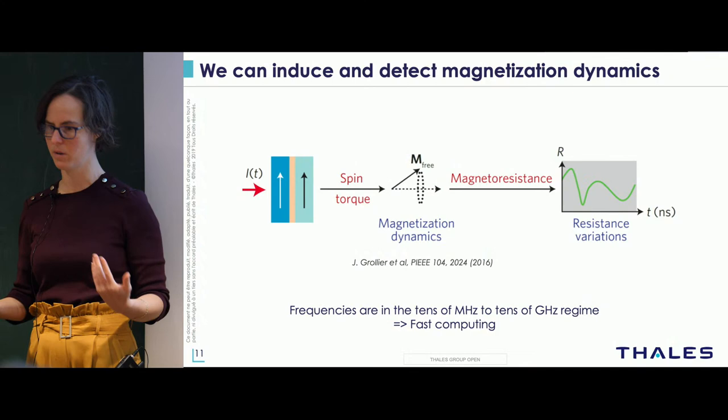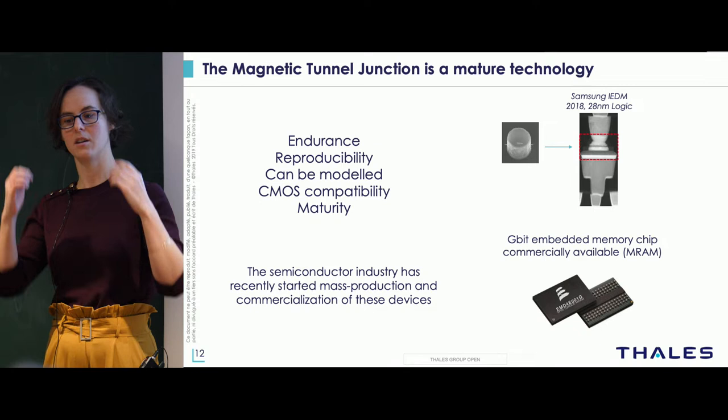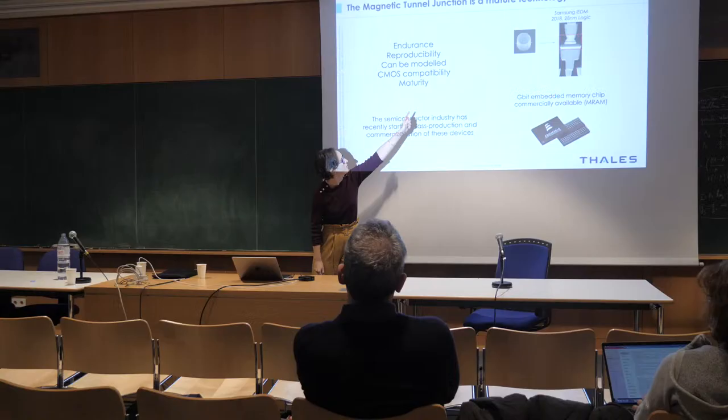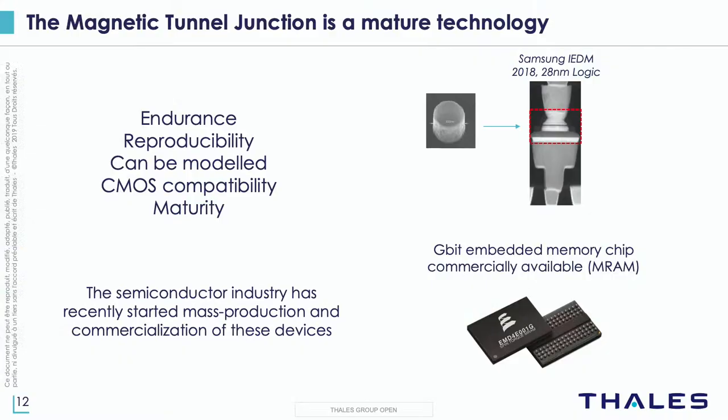And one thing very nice about this device is that it's a mature technology. Okay, so this means that for a few years already, the semiconductor companies have integrated it in their process line. So you see here an example from Samsung. The magnetic device is this little thing in the middle. So you have transistors, and then on top you have these devices. And this is already in commercial devices for memories, for embedded memories that you can buy. This costs like a few tens of euros. And so this is really something they can do.